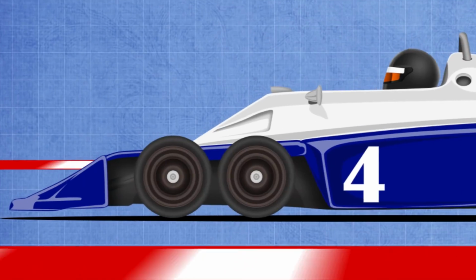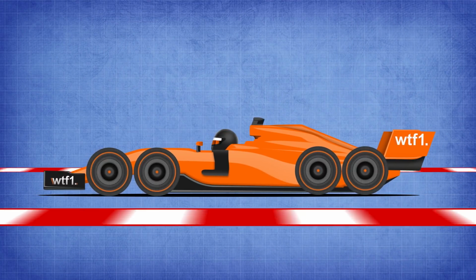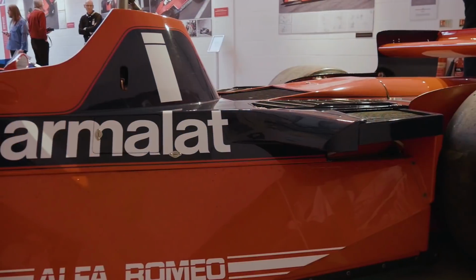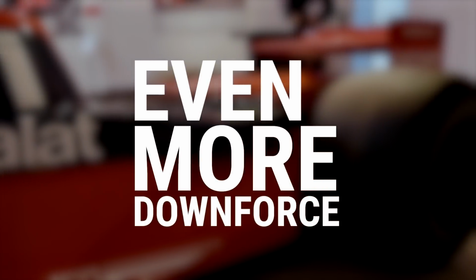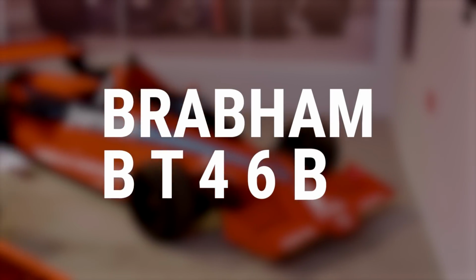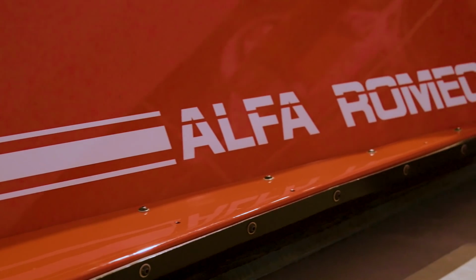But screw the rules. We're giving our ultimate F1 car 8 wheels, 4 at the front and 4 at the back. You can never have enough downforce, right? So let's add ground effects for even more downforce, plus a fan on the back, as seen on the famous Brabham BT46B. Ground effect utilises tunnels under the cars, which were sealed by skirts on either side.